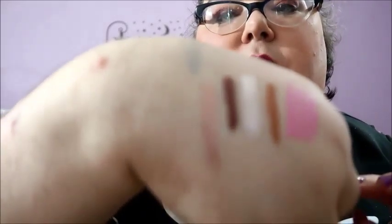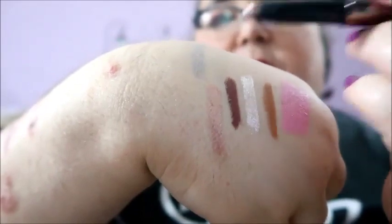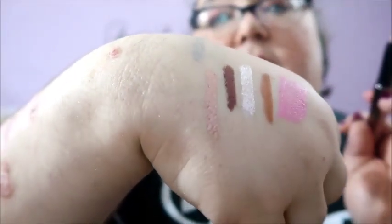Having a little trouble getting this one open. There it goes. Oh, and yeah, this is really pretty. I can tell. That's pretty. See? So you can see a stained swatch from something else I watched earlier. So pretty. So that was awesome. There's one more thing.